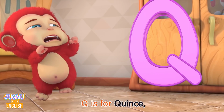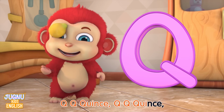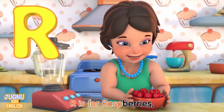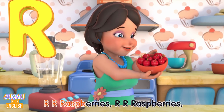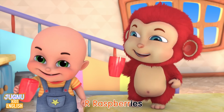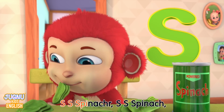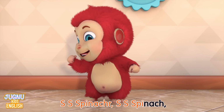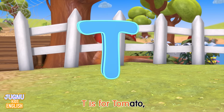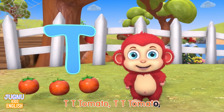Q is for quince, quince, quince. Q, quince. R is for raspberry, r, r, raspberry. R, raspberry. S is for spinach, s, spinach. S, spinach. Tomato, tomato.